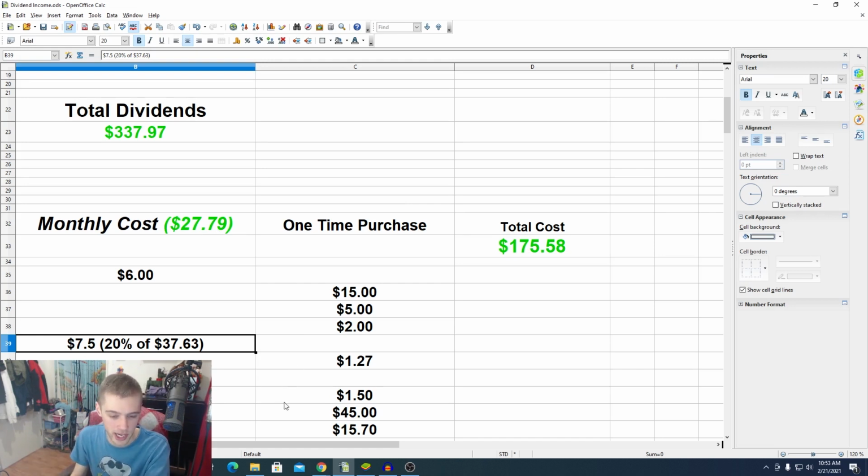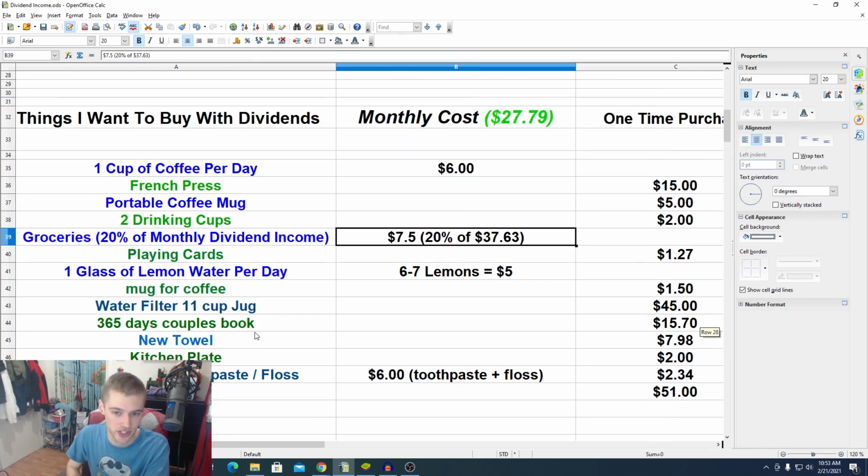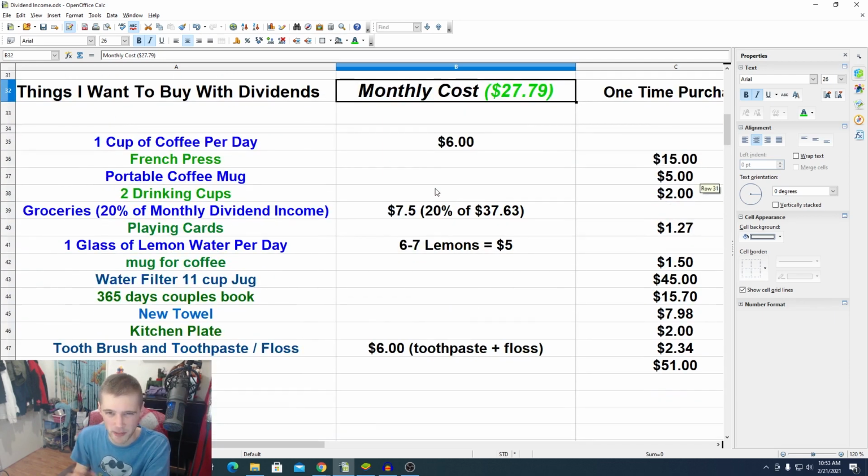It's not 100% accurate. It's not 100% hardcore, but it just gives you guys a good example of, you know what, if you can keep your monthly cost of things down to $27 or below your monthly income, then theoretically your dividends are paying for all this stuff, right? So I hope that kind of makes sense. I hope that's not too confusing. If you guys have any questions, just let me know.